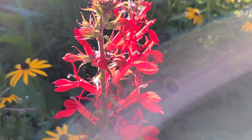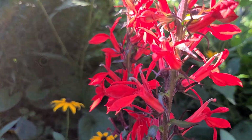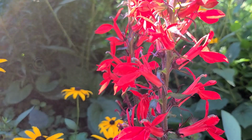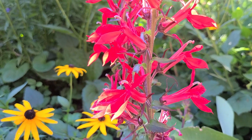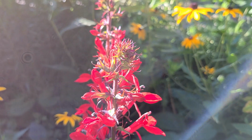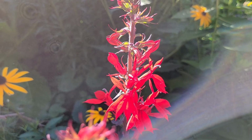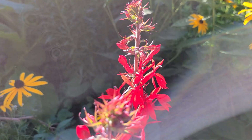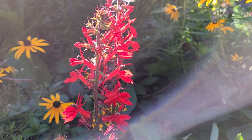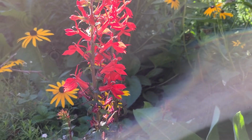And I also have, I just planted this a couple of weeks ago, this is actually another type of lobelia. You can see that the flowers have a similar shape, even though these flowers are bigger. This one is called the Cardinal Flower because it's red. But another really great native. I've seen butterflies on this one.